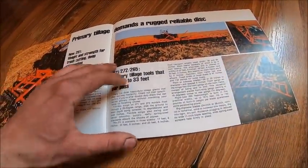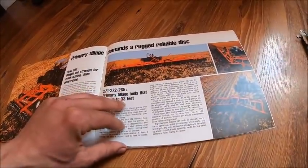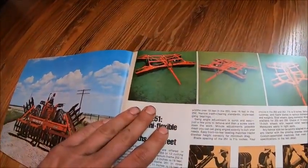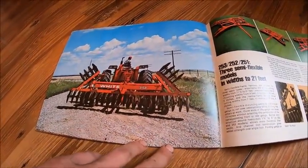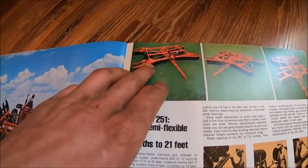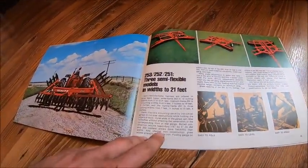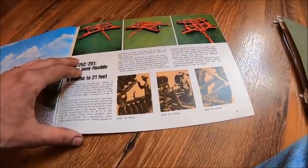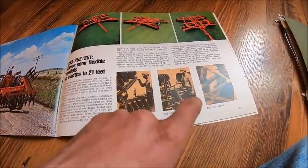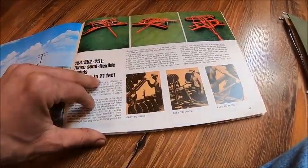And then the 270 series. And the 250 series. It's odd that they have two styles of wings here. This is the old style, and then this is like what I just put on our 252. And then I don't know why they have this here, because this is for the 260 series disc, because that's a box tube frame. But okay.